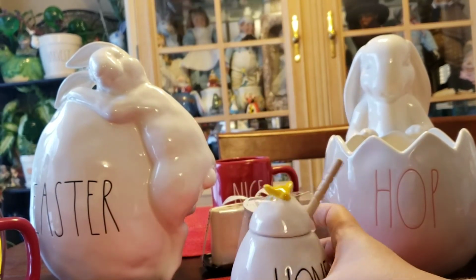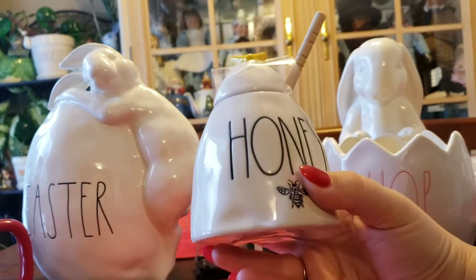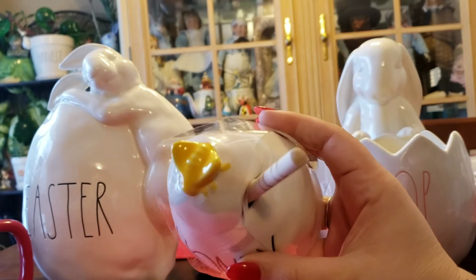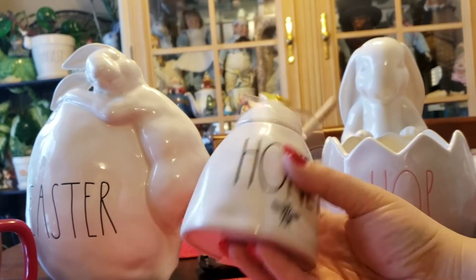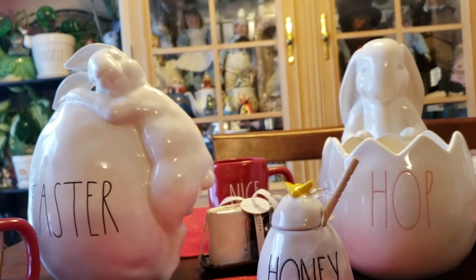And these are so hard to find. You wouldn't think these would be, but they are. And mine has a really nice dimple here in the side. I am actually highly allergic to bees. And I can have honey, just not a ton of it. But I thought this was great for me because it's not a huge honey pot.